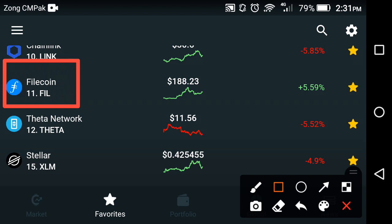What's the price change occurring in Filecoin, what's the high price of Filecoin, and what is the best time to buy, sell or hold Filecoin? In this video I'm going to show you with a live proof.